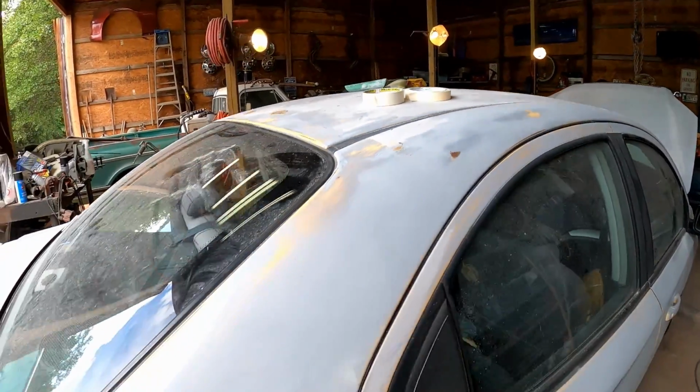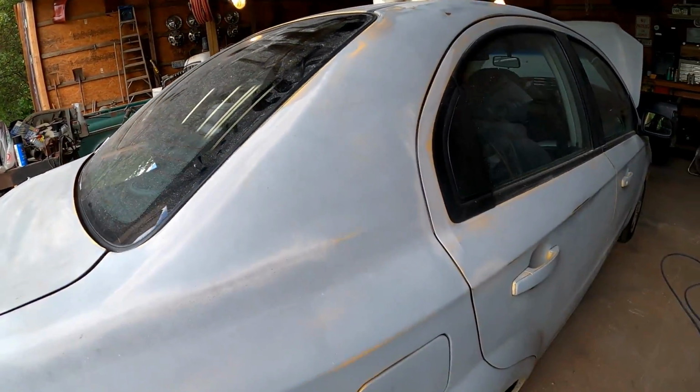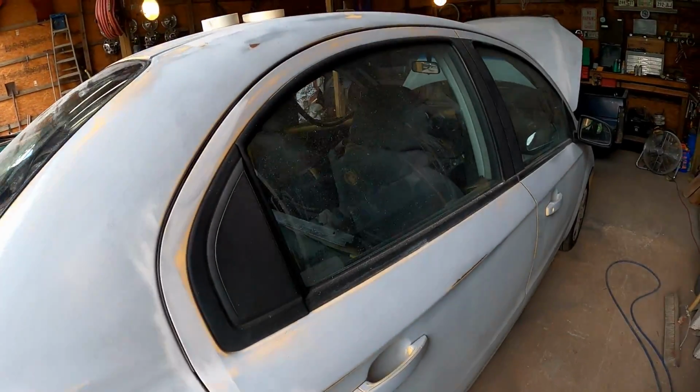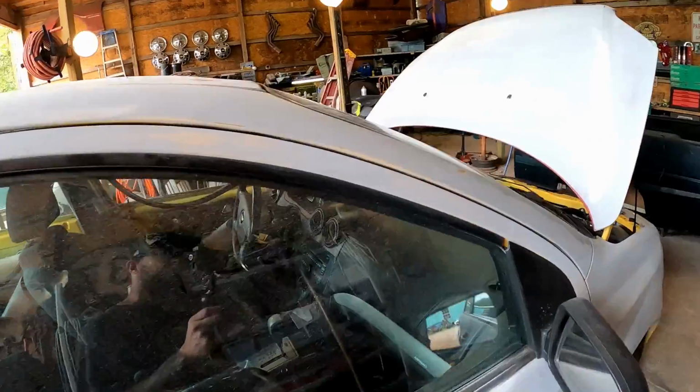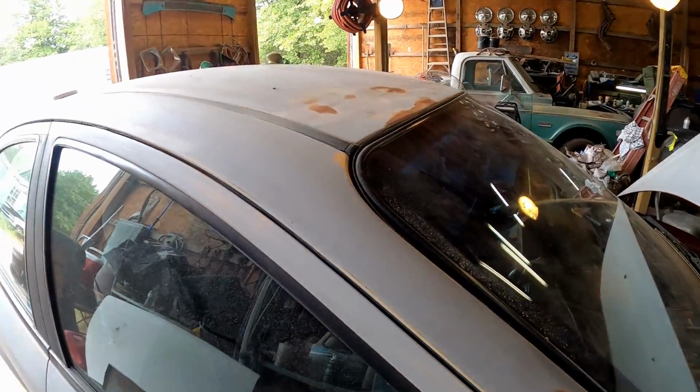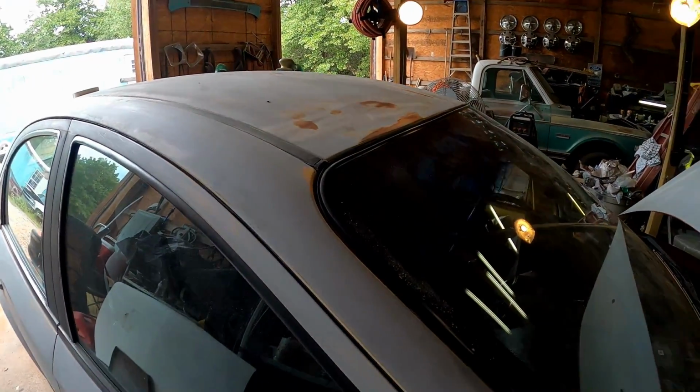And as you can see, the other side doesn't have any of the issues that the driver's side had. It's not dented up, none of the primer's peeling back, none of that. So the rest of it, like I said, will go quick and easy. So let's go ahead and just get it knocked out.